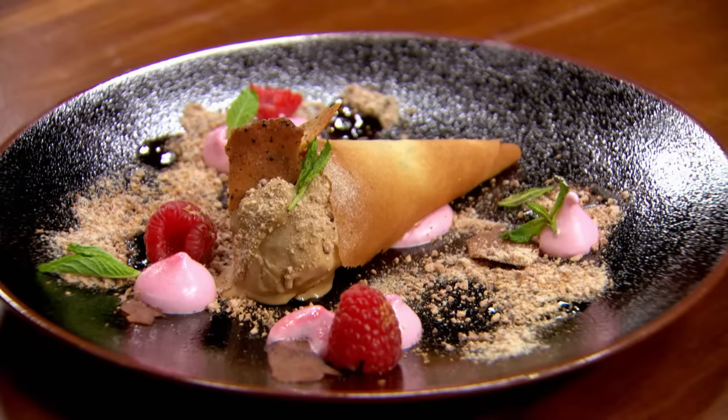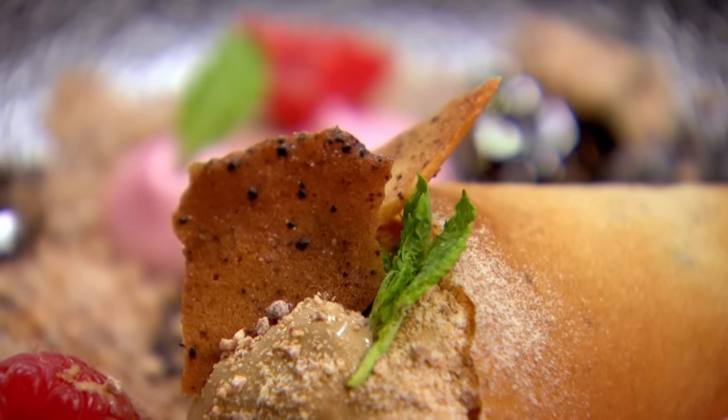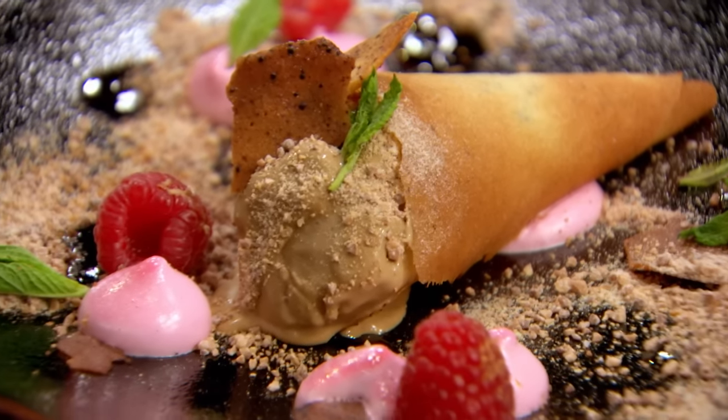Great balance of textures. The cone is really nice and crunchy, so when you snap into that and you get the ice cream, when you put it all together, absolutely beautiful. I think that's properly good, like absolutely delicious. I love every element that's on the plate.